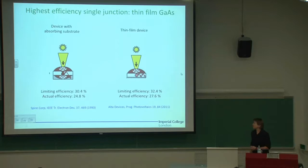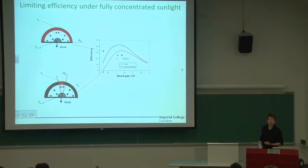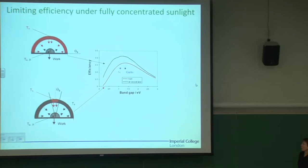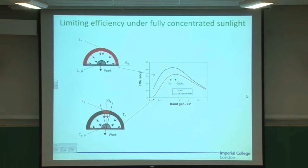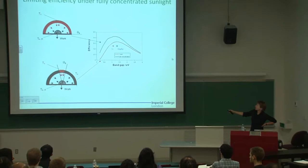As has already been pointed out today, the efficiency, apart from depending on band gap, also depends on concentration. If you were to concentrate the light to its maximum effect, then all of the radiation received by the cell would be coming from the sun. There'd be no fraction coming from the sky, and that reduces the amount of losses. It changes the ratio between the radiation emitted and the radiation absorbed, like what you do with the back reflector, only to a much larger extent. And that gives you a different efficiency curve, which has a higher maximum at around 44%. The efficiency peak also shifts to a slightly different energy gap.